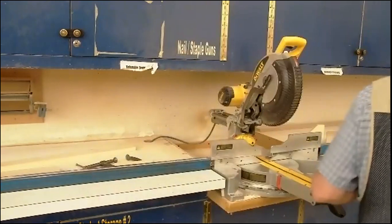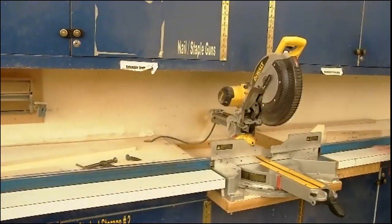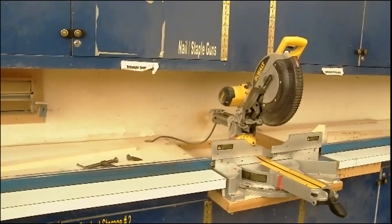If you have to make more than one board the same length, in other words, if you have to cut 2 or more boards to the same length, what do you always have to use? Anybody, type your answer in the chat. If you're cutting more than one board of the same length, what must you always use or do?